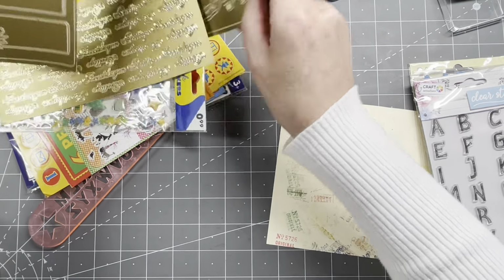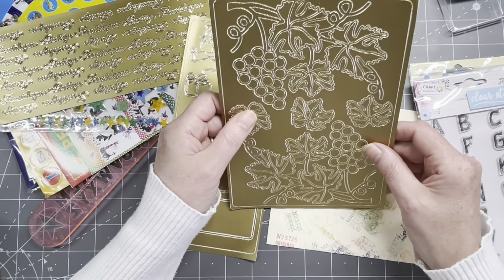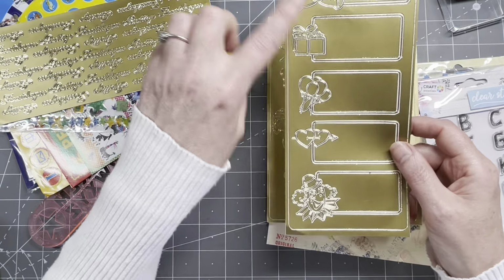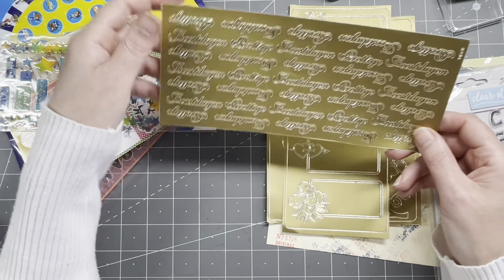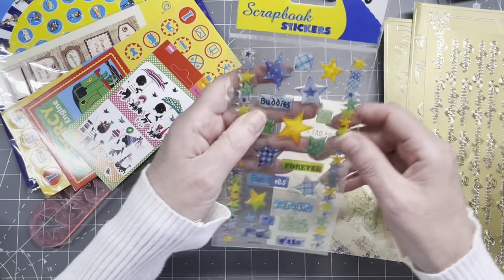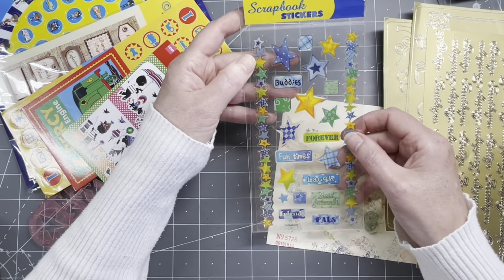Then these stickers, especially for card makers, with some grapes and gift labels, and this says happy holidays. I'll probably never use it, but that's okay. Some more of these scrapbook puffy stickers.